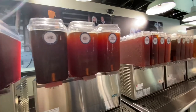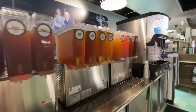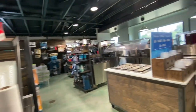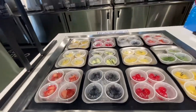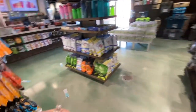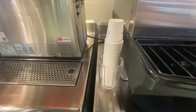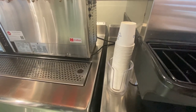I think these are more just repeats of what we just saw, but they are delicious. Delicious. So I'm gonna get me. Oh, you can even get fruit to go in your tea. Look at that. Ain't that fancy? And the cool thing is you can sample them before you decide. So I'm gonna get a cup and sample some stuff.